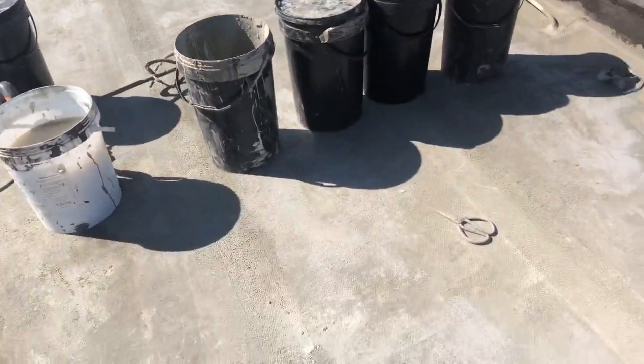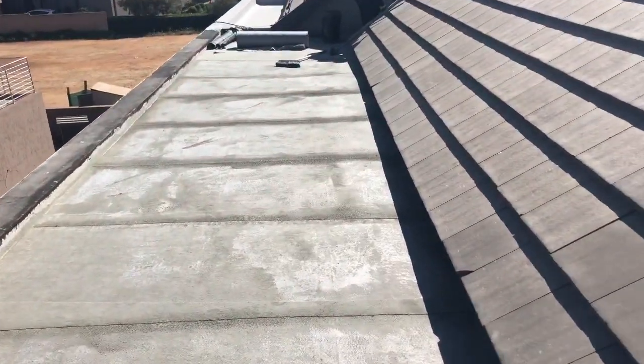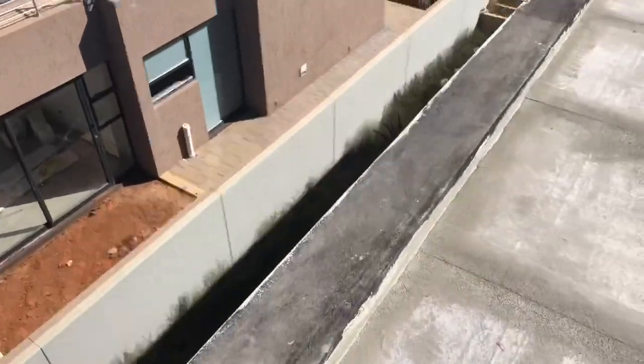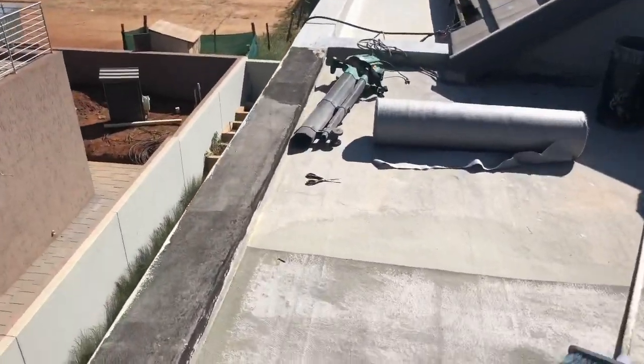Okay, so we now have applied our waterproofing with our fabric over the existing waterproofing, as you can see all the way across till there. We still got to do the 90s, including the parapets going all the way across.